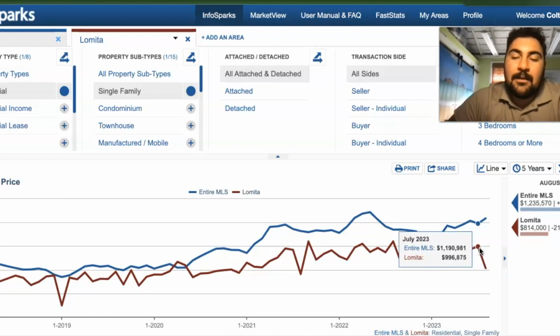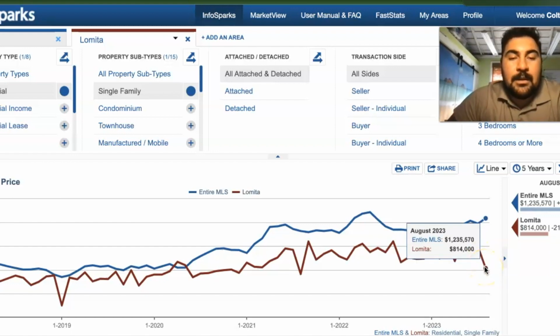It's slightly gone down from $996, under a million, where we were last month in July. So this is good for home buyers. Average prices are coming down, and we can see that as we move on in the data. We're going to see some of the factors that are contributing to the lower home prices right now. But that's great. 814 is a good number, and that's the average.